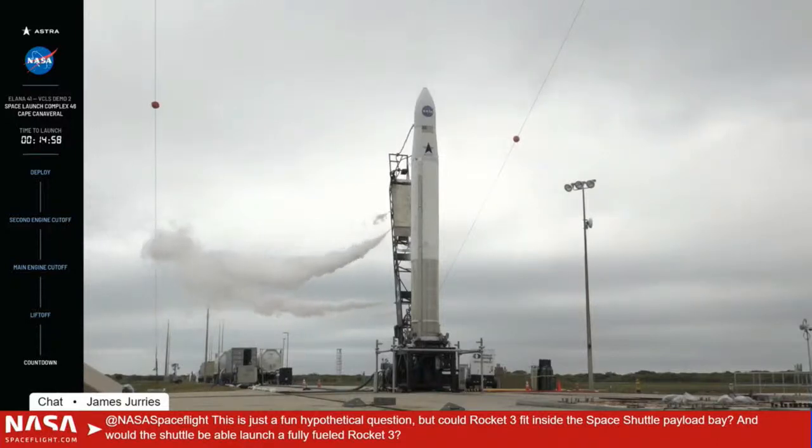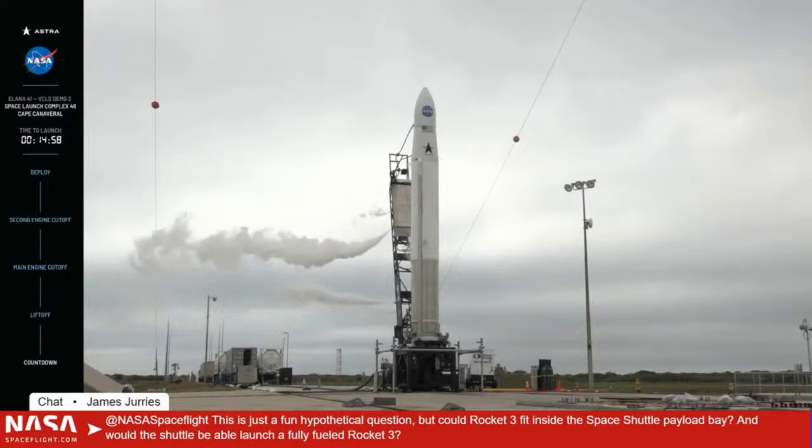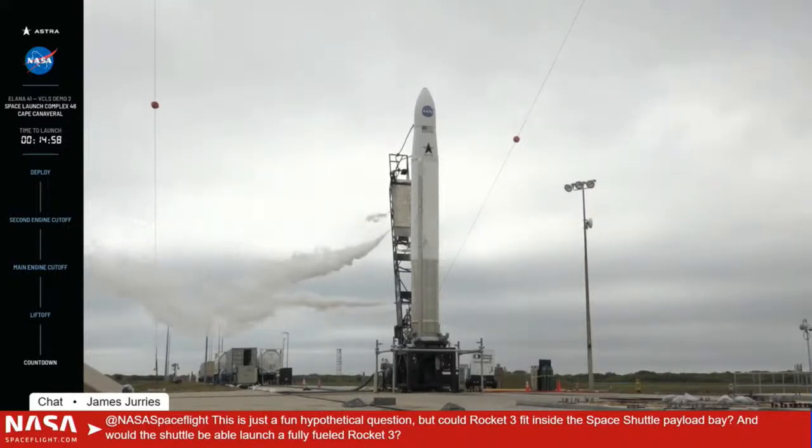Well, I've got the dimensions in front of me because I looked this up. And yes, I can confirm that Rocket 3 would fit in the payload bay. The Rocket 3 is 43 feet long, 52 inches in diameter. And you know what? I think you could fit multiple Rocket 3s in a space shuttle bay, because the space shuttle had a 60-foot-long, 15-foot-diameter payload bay. So, yes, absolutely, and someone's got to launch Kerbal Space Program and do this now.